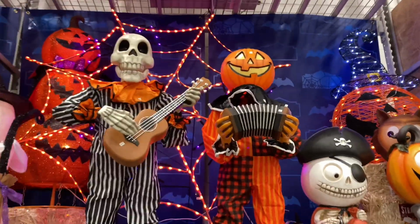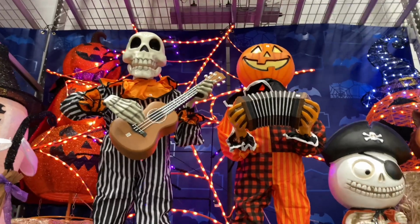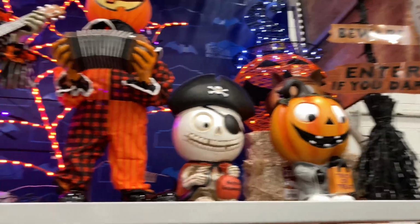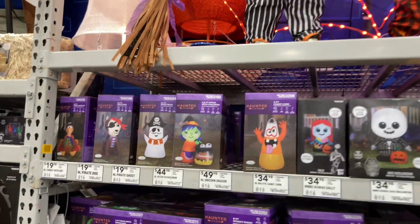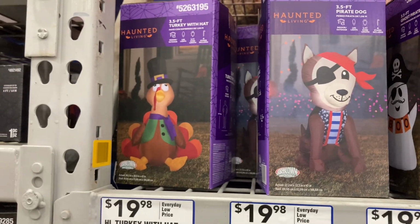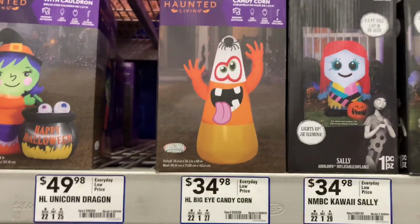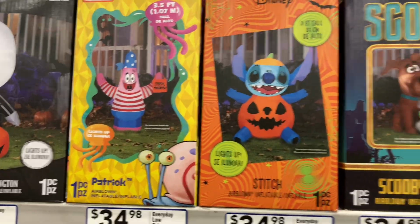Here we have another duo animatronic. You're starting to see these everywhere now. Party City, Lowe's, Home Depot, they always have them every year, it seems. Here you got some of the tinsel decorations, or not tinsel, I don't know what you would call those. Here we have a bunch of inflatables in box. We got a turkey, which is absolutely for Thanksgiving. I don't know why it even has the Halloween box on it. We got a whole bunch of Halloween characters. The candy corn's an interesting one. That's some licensed stuff, like Patrick in his pirate outfit.